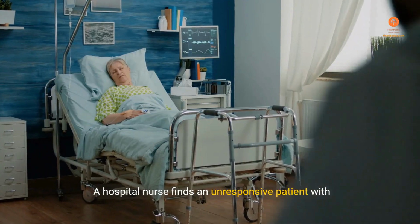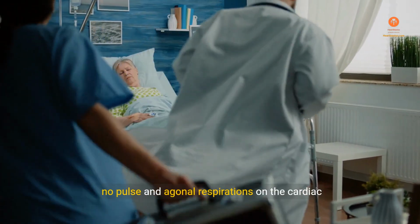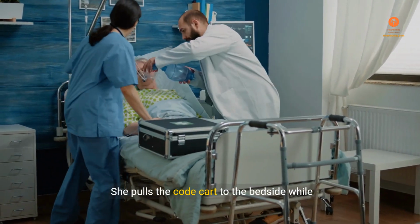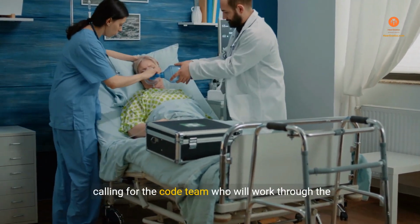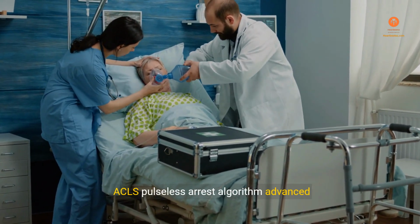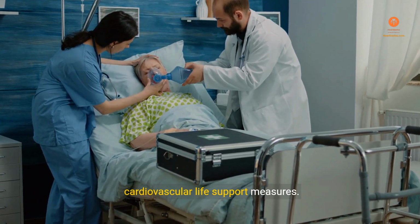A hospital nurse finds an unresponsive patient with no pulse and agonal respirations on the cardiac monitor. She pulls the code cart to the bedside while calling for the code team, who will work through the ACLS pulseless arrest algorithm, advanced cardiovascular life support measures.